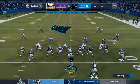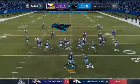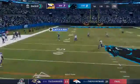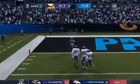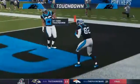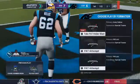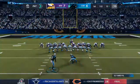The last run good for 2. Here's 2nd and 8. Now a play fake, and here's Lock. And going deep for Hill. And that's caught inside the 35. Touchdown, Carolina. Tyreek Hill, 67 yards. And the Panthers are now an extra point away from tying up this game.